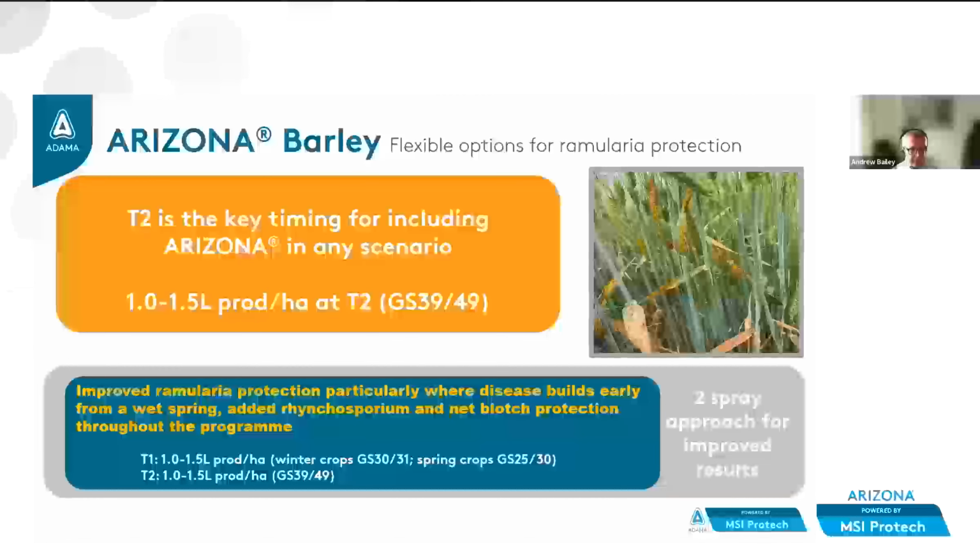Also, of course, Arizona has Rhynchosporium and net blotch on the label, so including it at T1, the multi-site there will help the single site partners to control those diseases, and there's a resistance management piece around that as well, with including the multi-site. So very much that two spray approach helps reduce ramularia expression in the crop, but also maintains green leaf canopy, and that's a key part of Arizona in barley. When added in with the single site partners, it really does help in maintaining green leaf canopy.